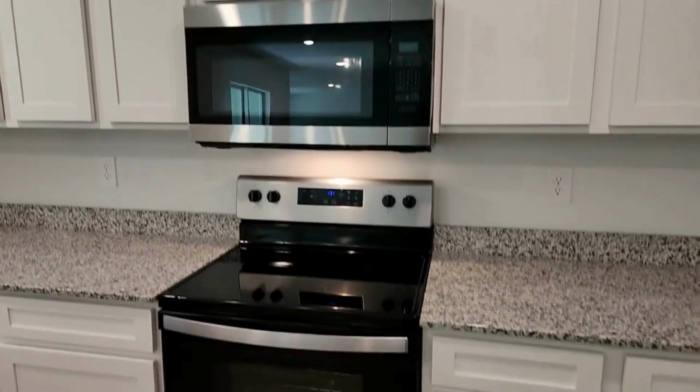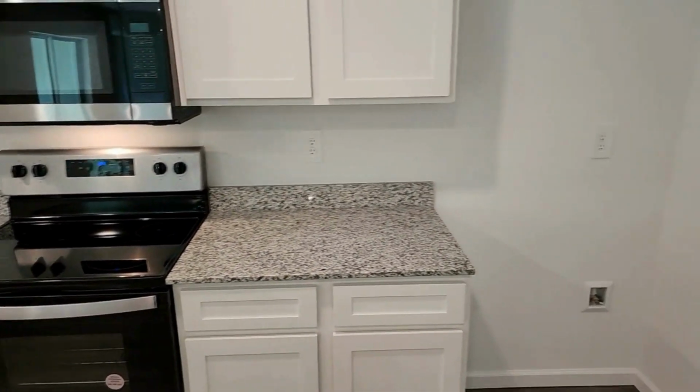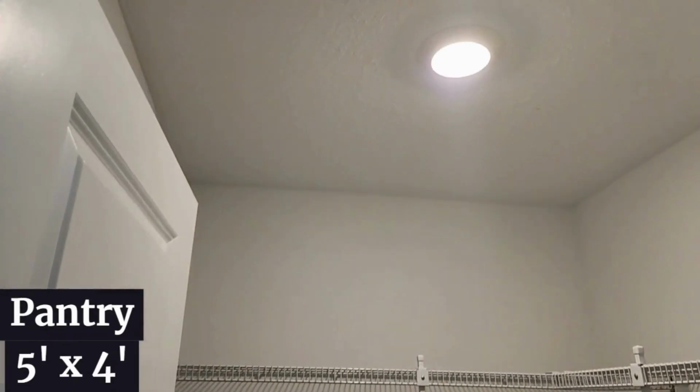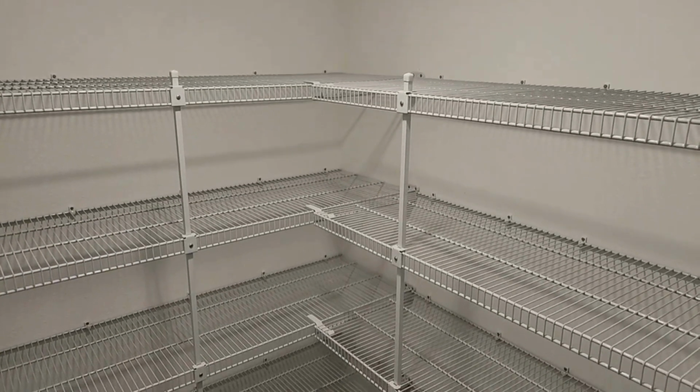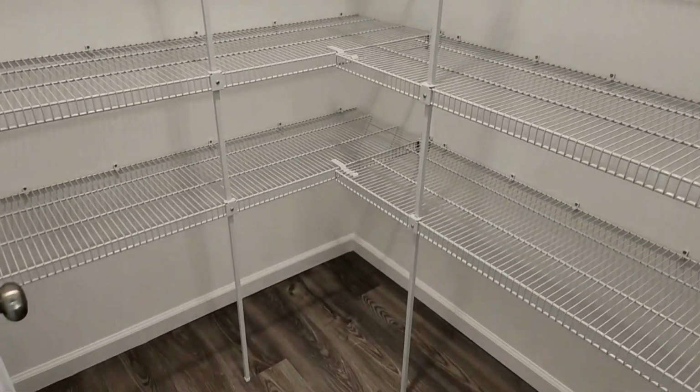And then we're going into the pantry. Everybody needs a pantry. You have to put all your food somewhere. Everybody loves having a big pantry. This one does not disappoint.